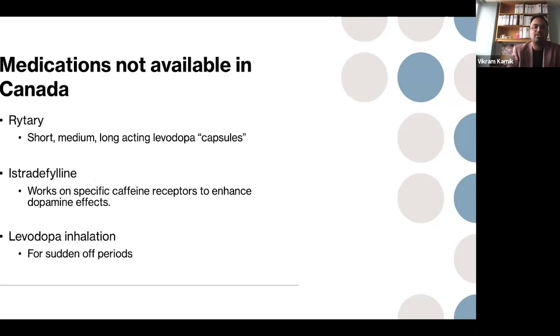These are a few medications that are not available in Canada. One of them is called Rytary. I used to use this in practice when I was in the US. It's basically a slightly better version of CR levodopa. It has an immediate release, a medium release, and a long release capsule that slowly get dissolved in the stomach. And so it lasts a little bit longer. You get a pulse and it lasts a little bit longer. I have to say the benefit was not as great as I thought it would be. So I'm not super jealous that we don't have it here.